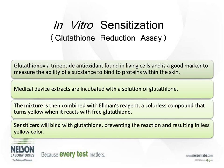So what we do is we extract a medical device, just like normal in any biocompatibility test that is incubated, and then we incubate that extract with the solution of the glutathione. So this glutathione now will bind with any sensitizers in that extract. Then we add the Ellman's reagent.